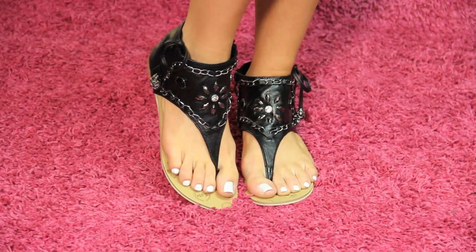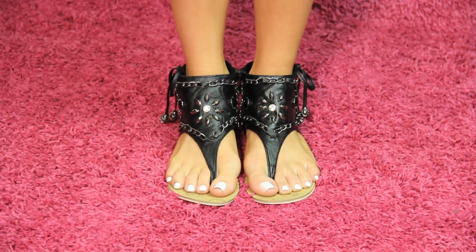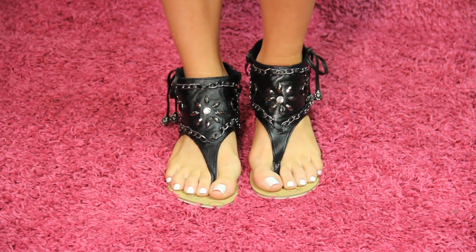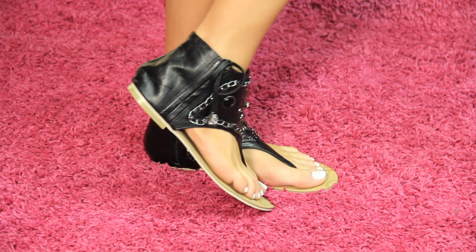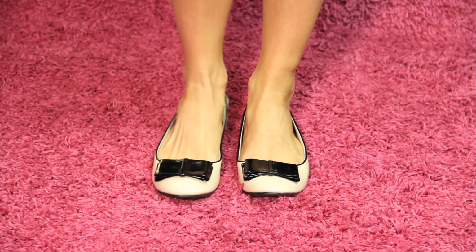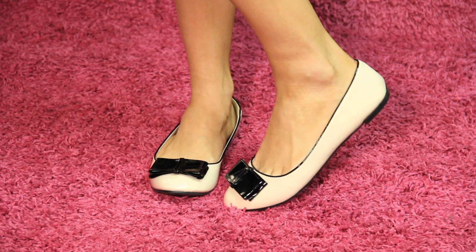Keep the embellishments on these glads. They have a rockin' gypsy feel with tons of detail. I love the side ties that dangle. Ooh. If those are a little too wild for you, then maybe you're more of a ballerina flat type of girl. Ballerina flats can be very classy and definitely chic.